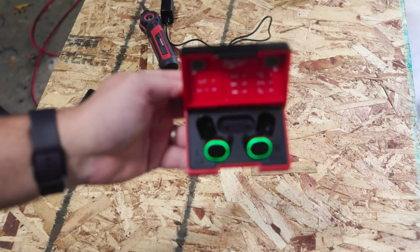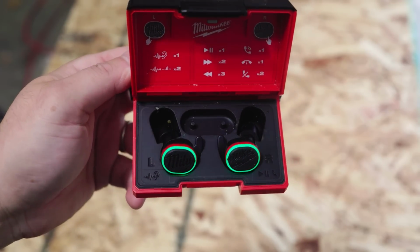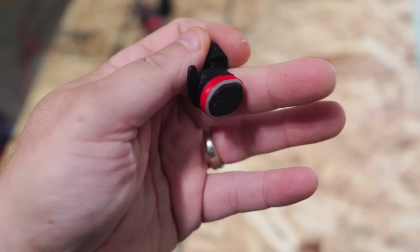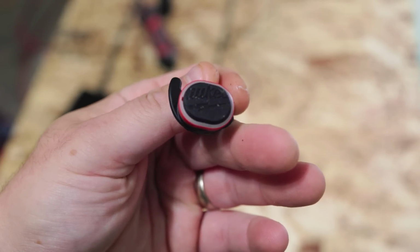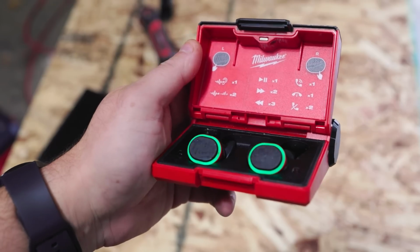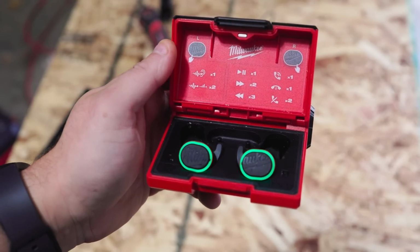These are the Milwaukee earbuds. And what's cool about this thing here, they are extremely functional. What I mean by that is not only can you listen to your music and skip music and take phone calls and hang up on people, these have little built-in speakers on them, so if you are talking hands-free with your phone, you can just talk normally, and the people that are talking to you on the other line will be able to hear you clearly.